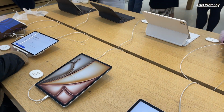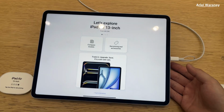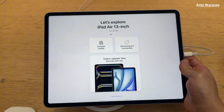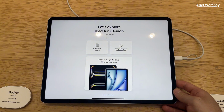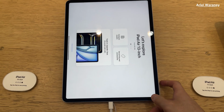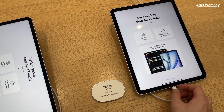I also explored the iPad Air series, and I'm considering getting the 13-inch screen, especially with the Air series, because it's significantly much cheaper than the 11-inch iPad Pro. However, I noticed that the 13-inch in person is a humongous size for a tablet. So if you want portability more than the screen real estate, then I suggest the 11-inch is the one for you.